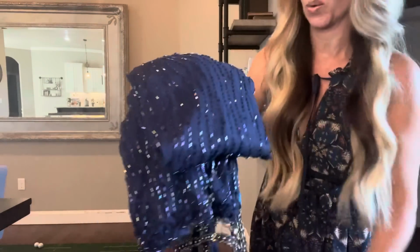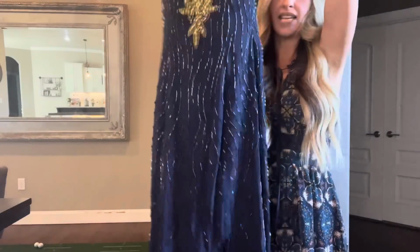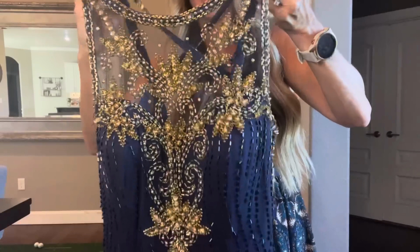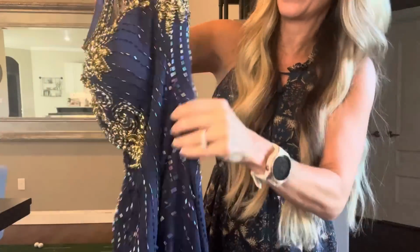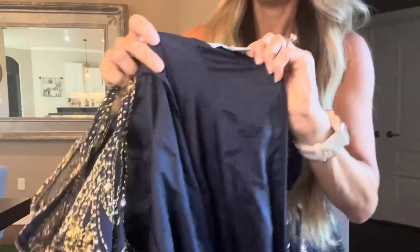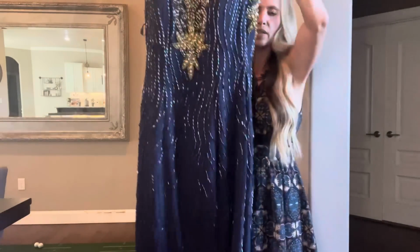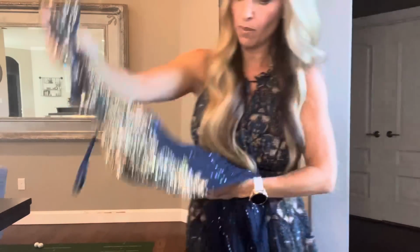This dress is gorgeous. It is 100% silk, and then it is beaded all over. I thought it was a brand that I love to sell called Lawrence Kaiser, and it always sells really well. And so I thought this was that brand, but it's not. It is a brand that I've never sold before called Ultra Design. It's a size 4, and normally these dresses I will list for $120, $140, and then accept maybe somewhere around $80 to $100 for them.